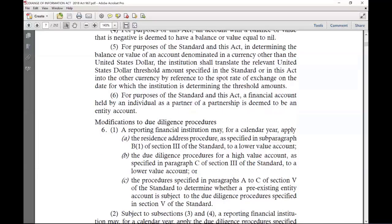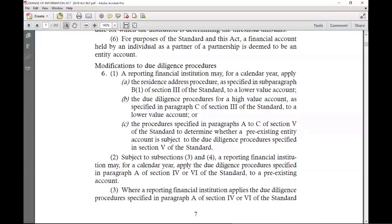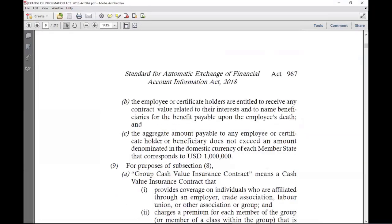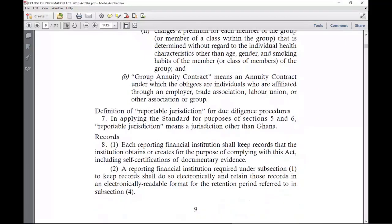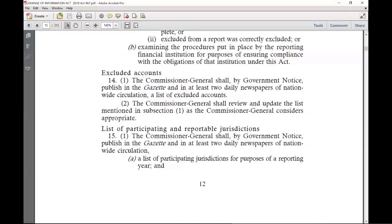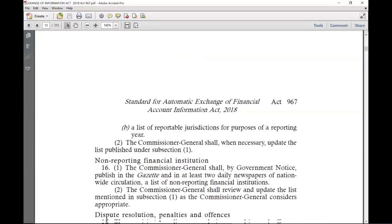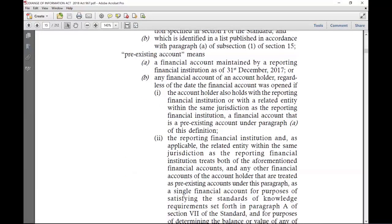Modification to due diligence. So please, I don't intend you to go through it, it's a lot, 212 pages, but I want you to just flip through and look at what is happening. You may cry about it, but by now, your account has been reported, and you don't know. Those of you who have offshore accounts, be careful. Okay. So we'll deal with it. It's not enough. What is expected of you is not too much.